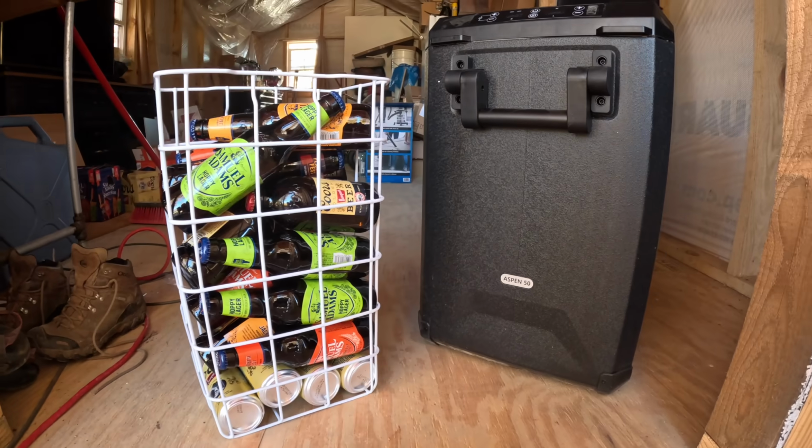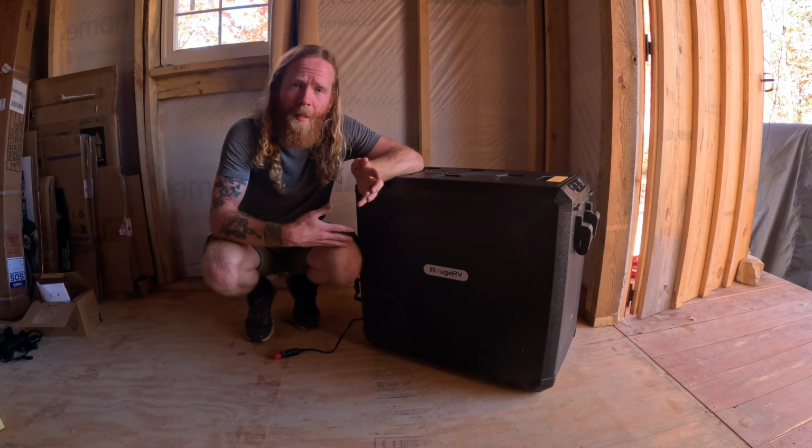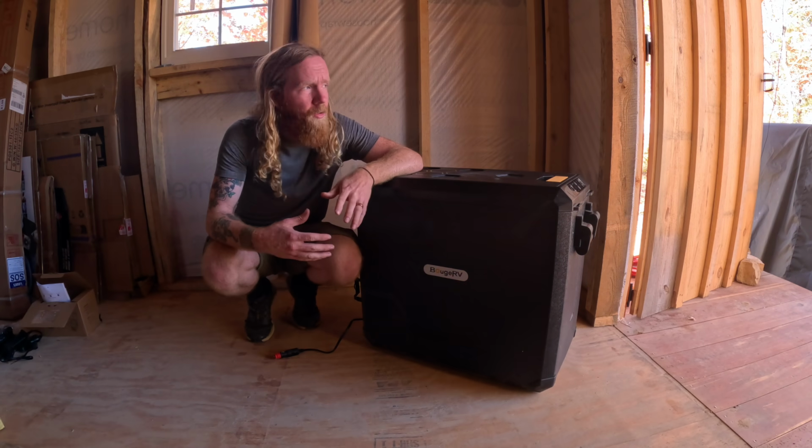But we haven't tried to use this yet, so we have this party coming up this weekend, doing a little Oktoberfest get together with a few of our friends here. So I want to try to use this as a beer fridge, kind of monitor its battery usage a little bit, see how that all works.